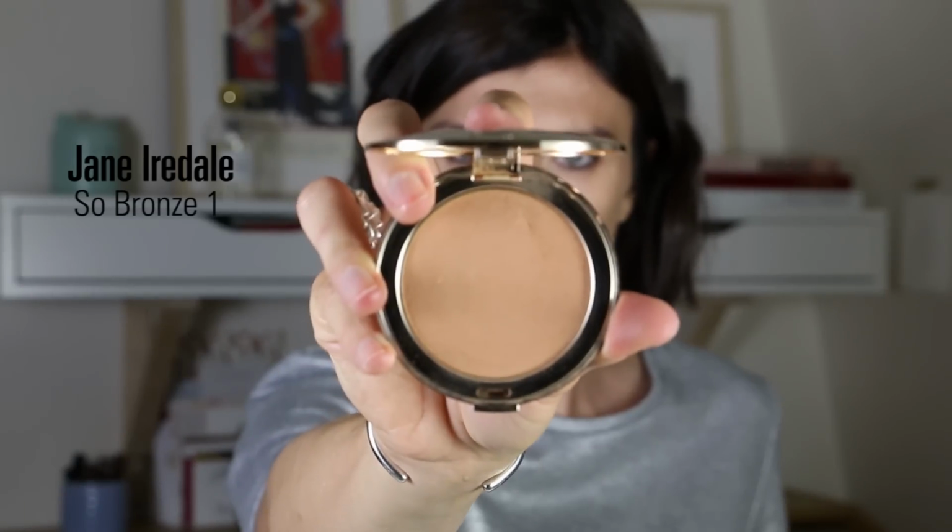I will bronze my face with my Jane Iredale Sun Bronzer Powder. So they do some bronzer, some blush. I love this bronzer. It's a very nice bronzer. You can blend it very easily. It's not too orange, not too brown. It's a very, very great bronzer. And to be honest with you, I have been using it all summer and I really, really love it.